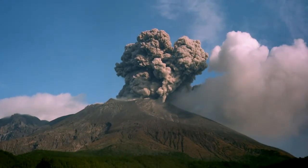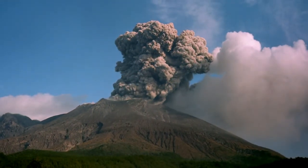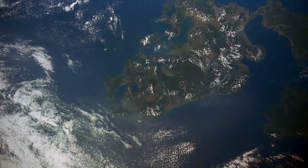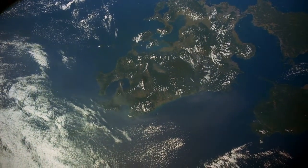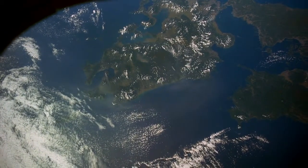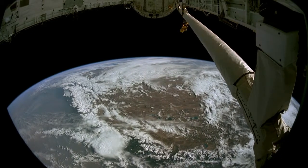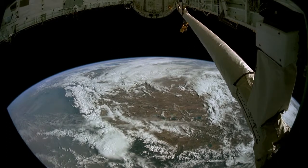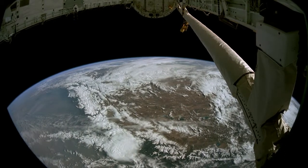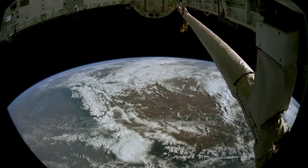This is Sakurajima volcano in Japan. You can see its smoke all the way from space. Here, two great plates are slowly crushing together, pushing up the Himalayas, the highest mountain range on Earth. From just beneath us, the snow-capped peaks stretch over 1,000 miles towards the horizon on the left.